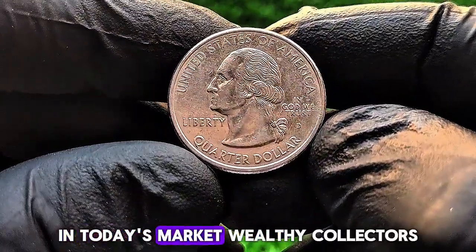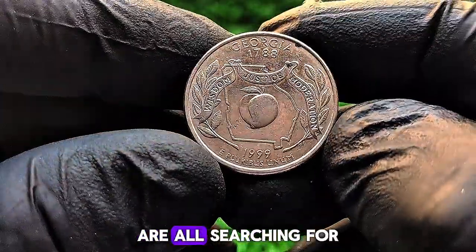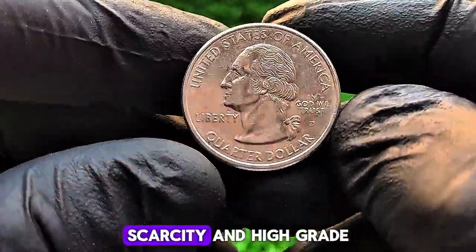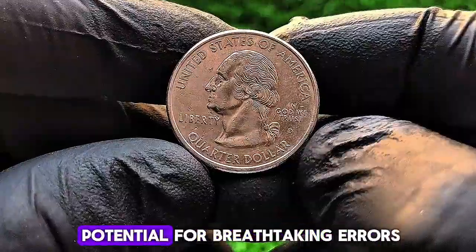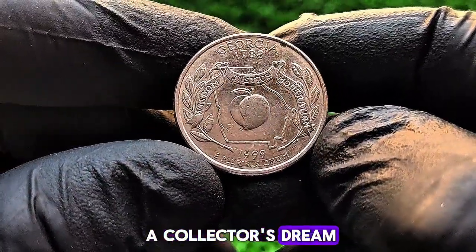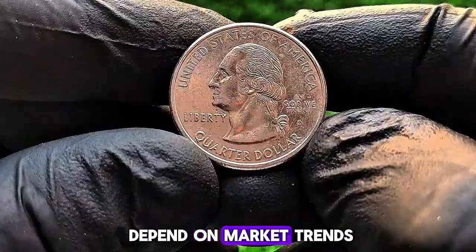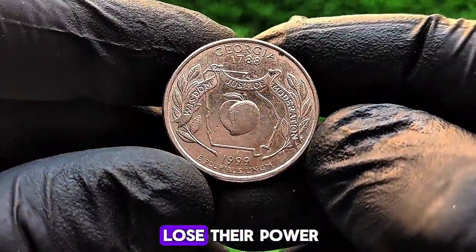In today's market, wealthy collectors, professional investors, and numismatic experts are all searching for the next record-breaking coin. And the Georgia Quarter fits every requirement for explosive value: scarcity and high grade, artistic beauty, historical representation, and the potential for breathtaking errors. This combination makes it a collector's dream. The right Georgia Quarter can outperform even gold or real estate as an investment because its value doesn't depend on market trends. It depends on rarity and emotion, two forces that never lose their power.